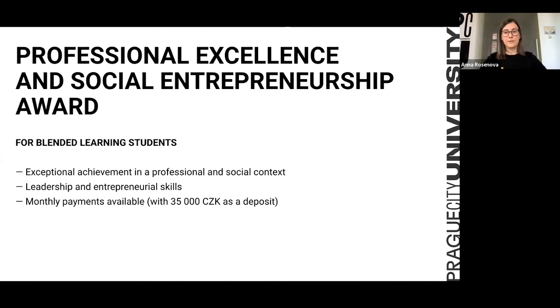And here I would like to emphasize that for blended learning students who are combining work and study, there is a great option with monthly payments available, which means that you can pay a deposit before your semester starts. The deposit should be a minimum of 35,000 Czech crowns, and you can pay the remaining amount of your semester tuition monthly. So this is something you can ask us during the admission process if you are interested in that.